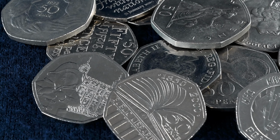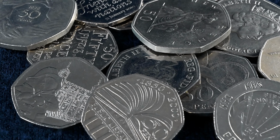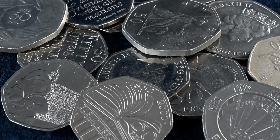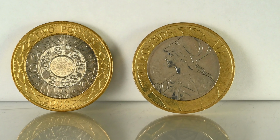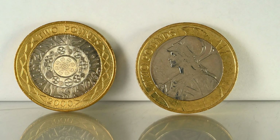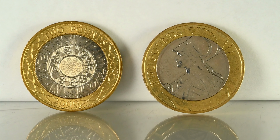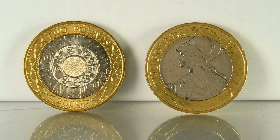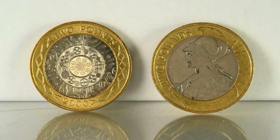Our current coins too are full of security features so that we can spend and receive coins without fear of fake coins making their way into our wallets. Take the £2 coin. This was our first bimetallic coin in circulation, but this wasn't decided just because it looked nice. Having two different metals used in the minting of the coins makes it harder for individuals to make their own forged versions.